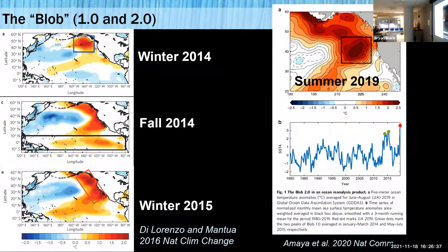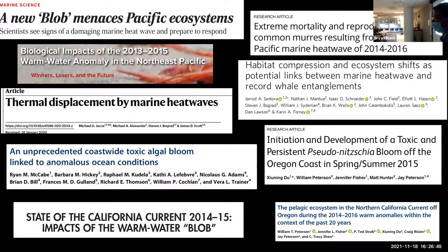And then Blob 2.0 in the summer of 2019, extremely warm anomalous temperatures with widespread implications for the Northeast Pacific as far as marine mammal die-offs, seabird die-offs, infiltration of species from the south that had never been there before, toxic algal blooms, entanglements of whales in fishing nets because they're moving to chase their prey, which are in different locations.